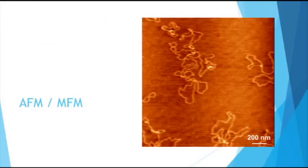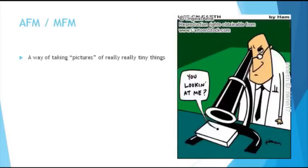Right, final one. AFM, atomic force microscopy, and we're going to go into magnetic force microscopy. So you may have seen this in news articles where they have incredibly detailed pictures of very tiny things. Here, this is DNA, and you see a 200 nanometer scale, so incredibly accurate microscopic images. How do you get them? A way of taking pictures of really tiny things.